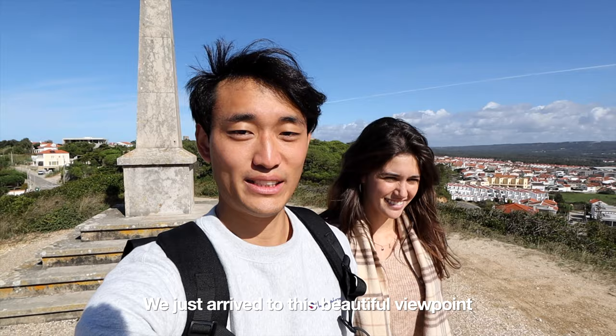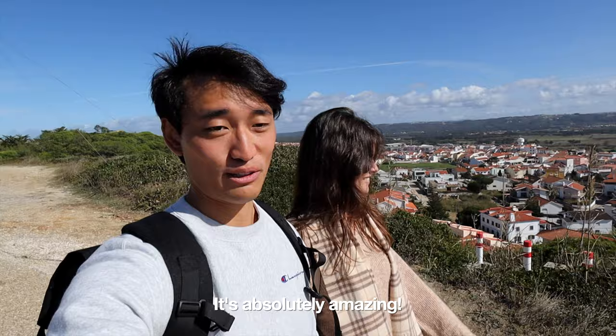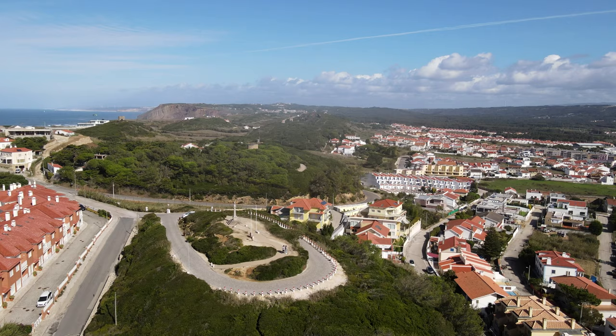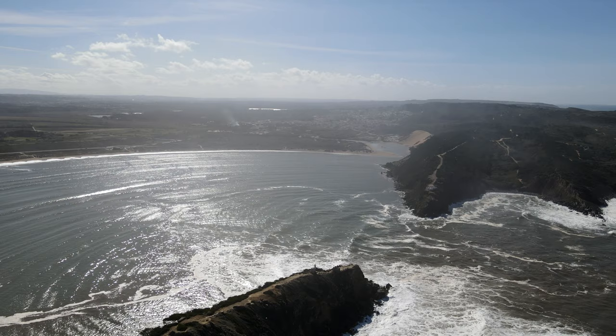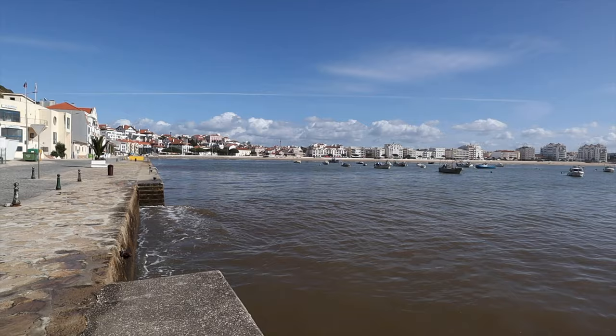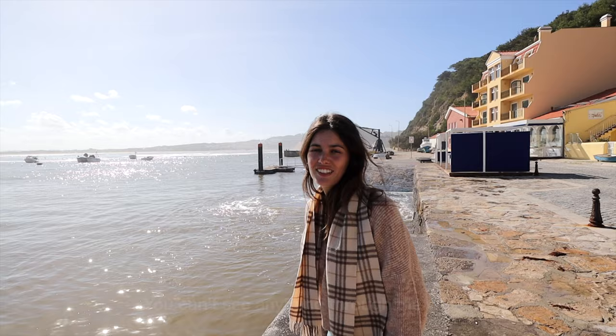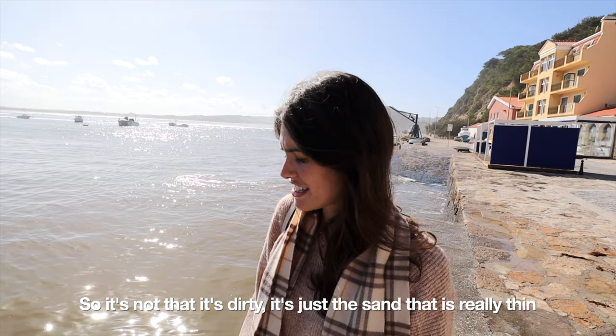We just arrived to this beautiful viewpoint where you can see the contrast between the calm waters of the bay and the aggressiveness of the Atlantic Ocean. It's absolutely amazing. Can't see anything through the water because the sand is really thin and it's always suspending in the water, so it's not that it's dirty, it's just that the sand is really thin.